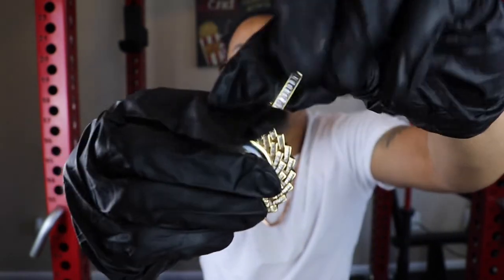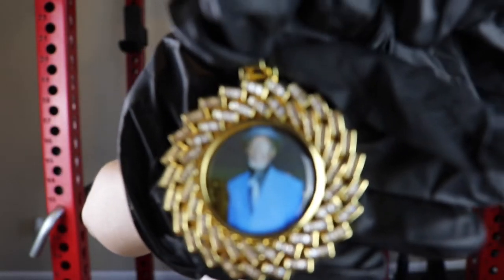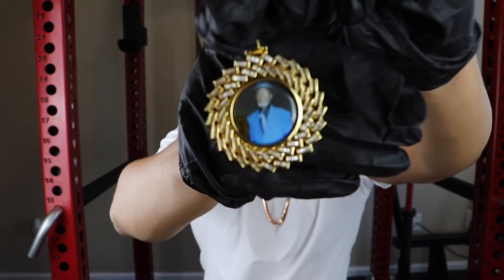Looking at the baguettes, they look very, very clean. There's no stones missing here. They're spaced out really, really well. I think Goose Shop really did a good job, okay? So what we're gonna do now, let's check out the white gold option.